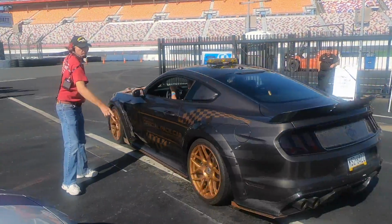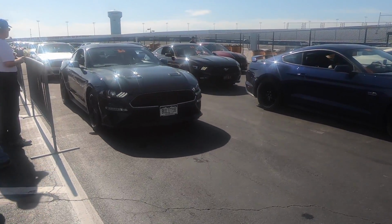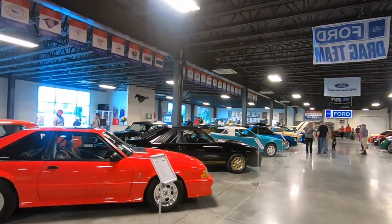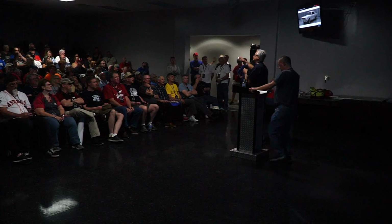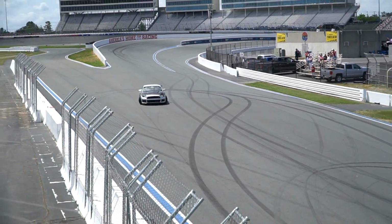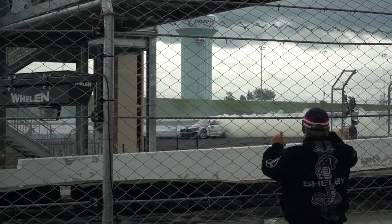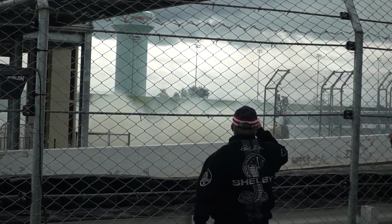Over the next 3 days, divide your time wisely between the track, the big car show inside Charlotte Motor Speedway, the museum, of course, the ribbon cutting ceremony for the museum, guest speakers at the Media Center, including John Clore of Ford Motor Company. Here comes my favorite part of the show, the drifting exhibition. That's Justin Pollock driving a new Roush P51D Mustang. And what a bird's eye view you could get up on that bridge that crosses the track.